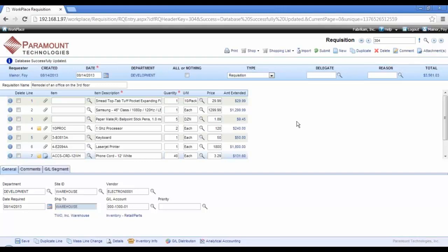Now, as we've been entering these requisitions, you may have noticed that some lines have an item number and some lines do not. Some lines have a vendor but no GL account. Other lines have both a vendor and a GL account. That is because as you are entering these requisitions, the General tab, the Comments tab, and the GL segments apply to the individual line. So as a requester, the only thing that you need to be concerned about is what do I need?